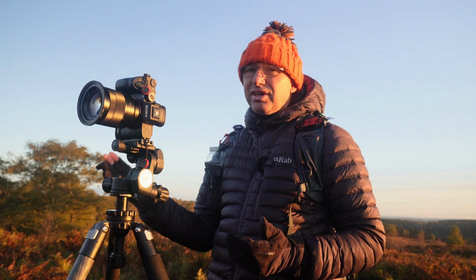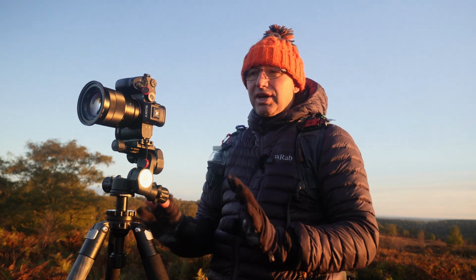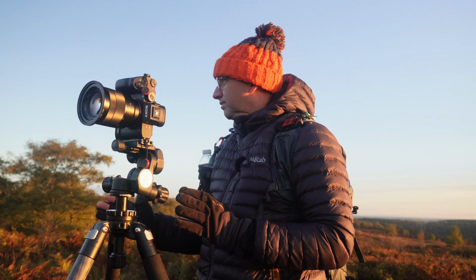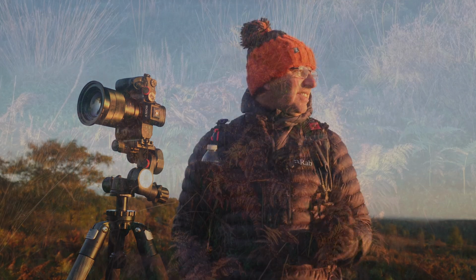I've got a tree coming in on the right hand side which I think I'm going to have to remove. If I move over I'll lose this foreground element, so I can't move over at this composition. But like I say, really it's the foreground that's pulling me into this image. Another nice shot, another one in the bag.